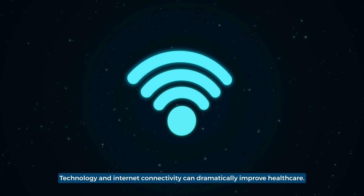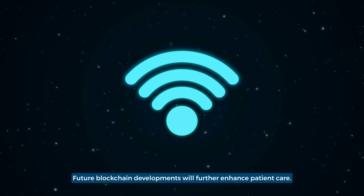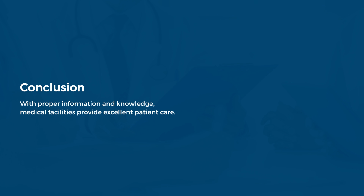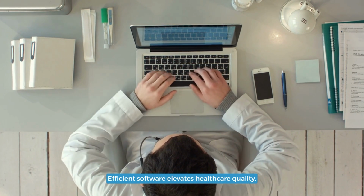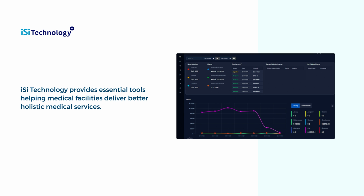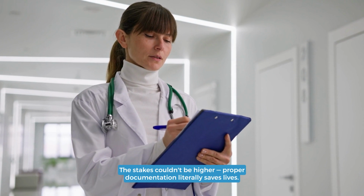Technology and internet connectivity can dramatically improve healthcare. Future blockchain developments will further enhance patient care. With proper information and knowledge, medical facilities provide excellent patient care. All healthcare providers must document every step of patients' health journeys. Efficient software elevates healthcare quality. ISI technology provides essential tools helping medical facilities deliver better holistic medical services. The stakes couldn't be higher. Proper documentation literally saves lives.